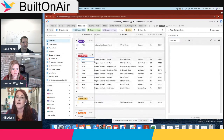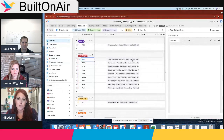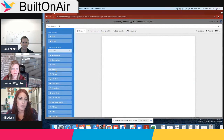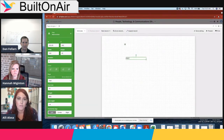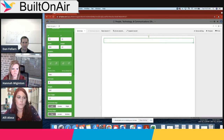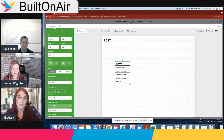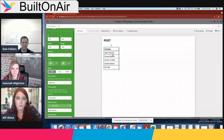So because I have all of my people linked to each record on this table, I can start by dragging in, let's actually leave that abbreviation at the top for each location. And then I like to make it in the center there. If I drag in my people linked record field, you'll notice I start to get a list here. And this is where things can get really, really cool.